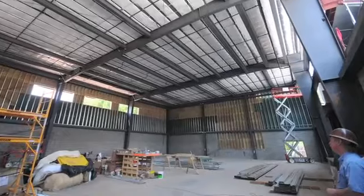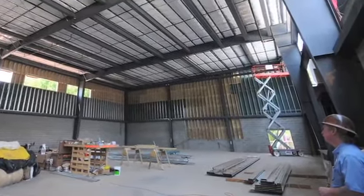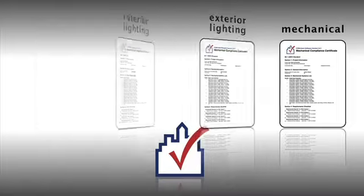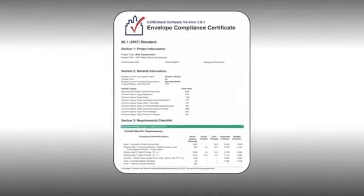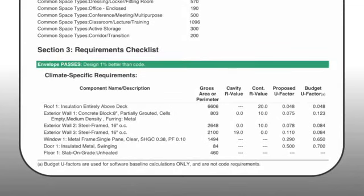This video will educate you on how to inspect commercial buildings for energy code compliance using compliance reports from the CommCheck software developed by the Department of Energy's Building Energy Codes program. We will walk you through the reports, showing you how to use them to verify the building's compliance with energy code.